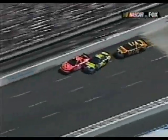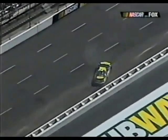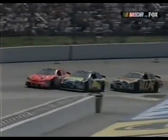So he gets loose right there. He's underneath him, and then they just made contact off that corner. Had that happened to me before. Kind of knocks the steering wheel right out of your hands if you're in the 16. This has been a typical Greg Biffle 2006 right here.